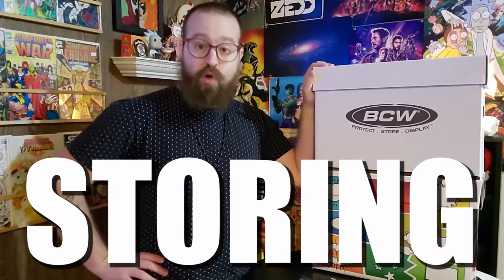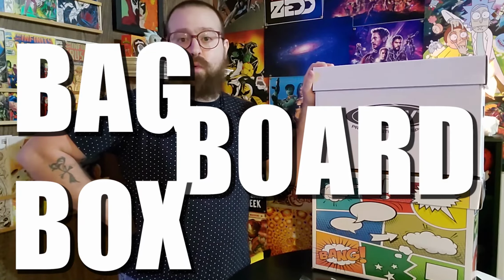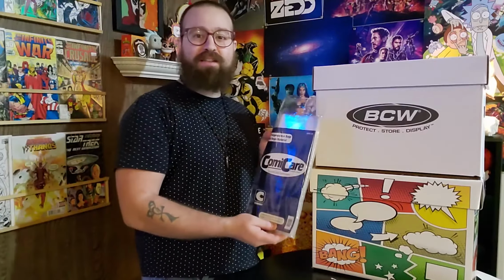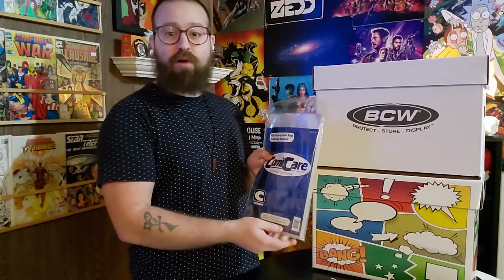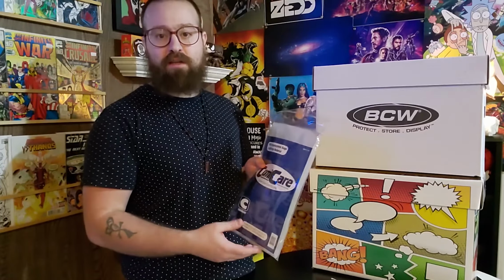When it comes to storing your comic book collection, there's really only one way to go about it, and that is the bag, board, and box method. If there's a better way, I haven't heard about it. First, you're gonna wanna get your hands on some polyester bags. This is what your comic book and board are gonna slide into to protect your comic book from dust or maybe a little bit of moisture.